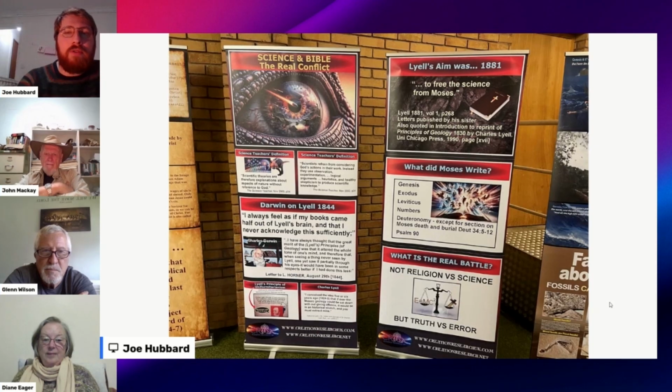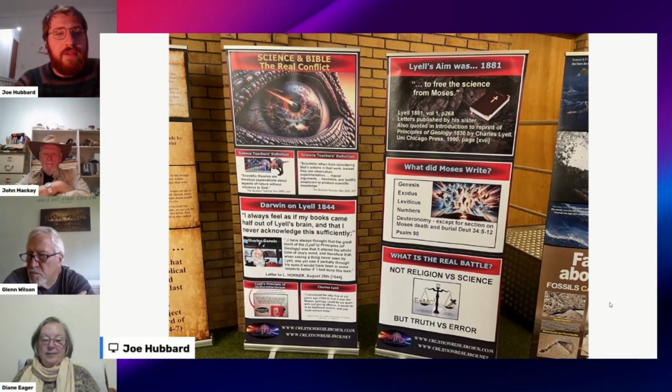And again, many of these are murals that have been put together by our Australian office, which we were able to translate into roller banners: Science and the Bible, the Real Conflict. In fact, John has said many times that if you want an amusing challenge, suggest to a university student that they write their next thesis on the effects of Noah's flood in the real world, or the benefits of using Noah's flood geology on modern science. You'll find that you won't get very far at all, because of the real conflict between the Bible and science. You can actually see it there on the roller banner.